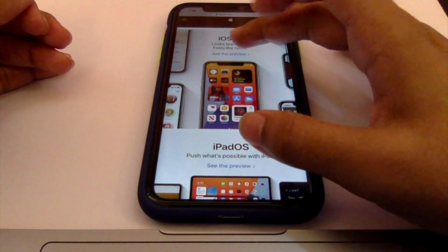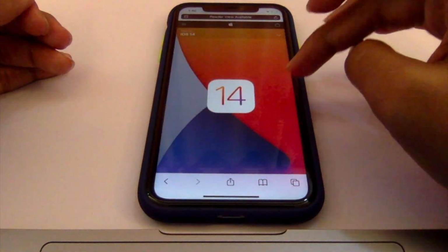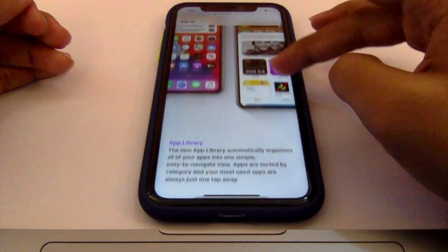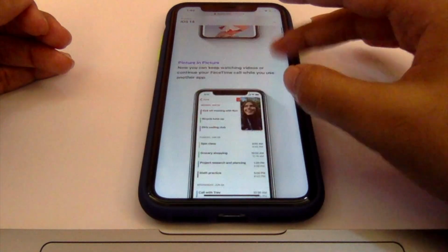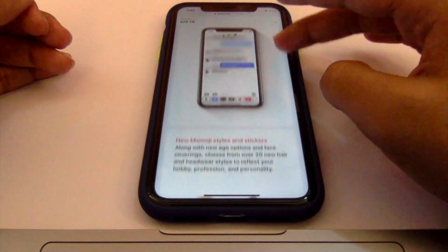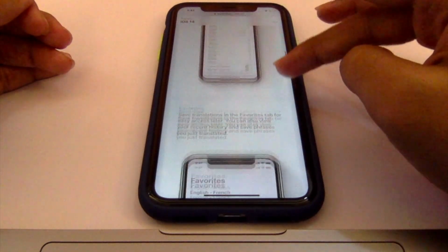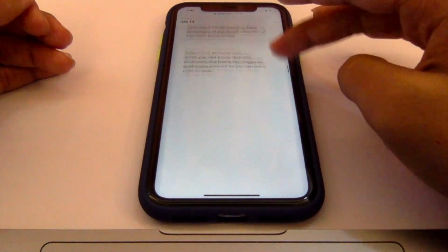Before making this video, I went through the operating system in my phone, iOS 14, and I really felt that this is one of the most fascinating, most beautiful, and easiest to access operating systems I have ever seen on Apple. In this operating system, they added some new features which are really pretty cool for Apple users.